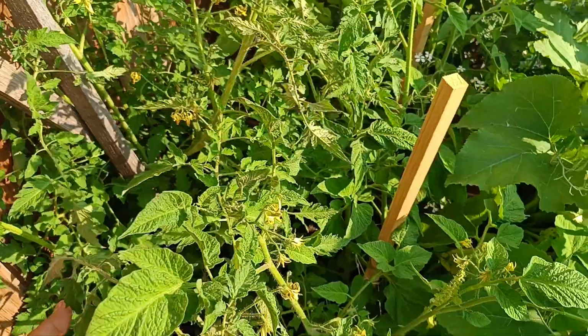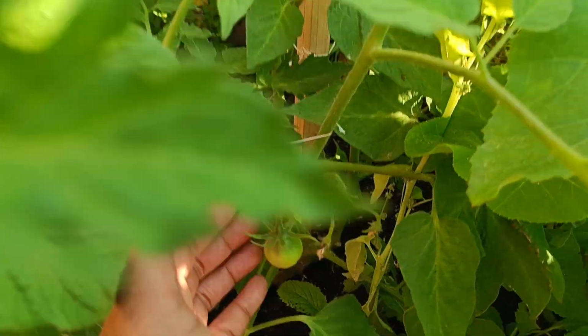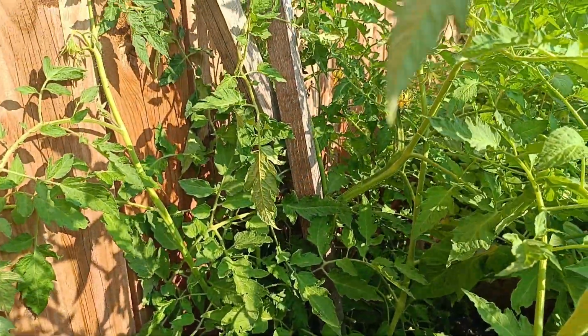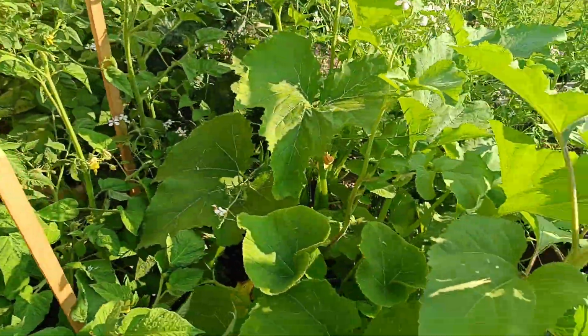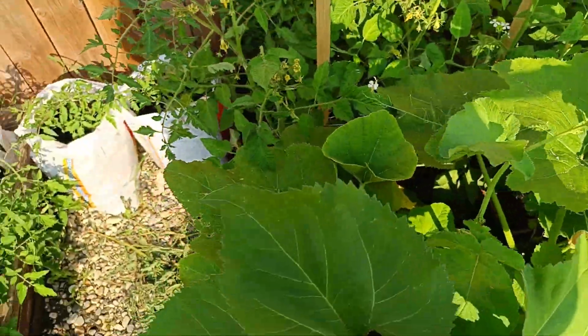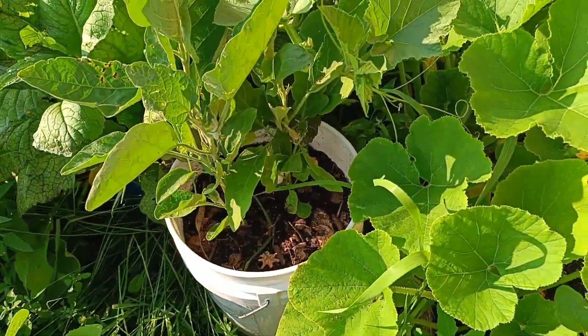Okay, so more tomatoes. These are black from Tula. They have fruits already. And then some crushed hearts over there. Look, crushed hearts. And these are Costata Romanesco. There you have it. Ow! I caught some thorns.